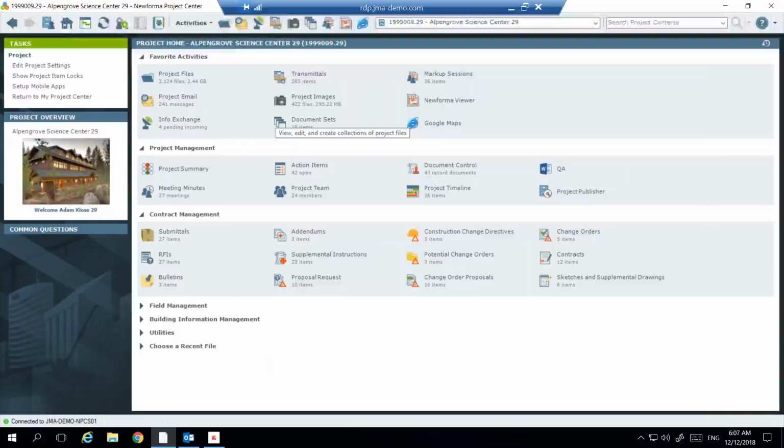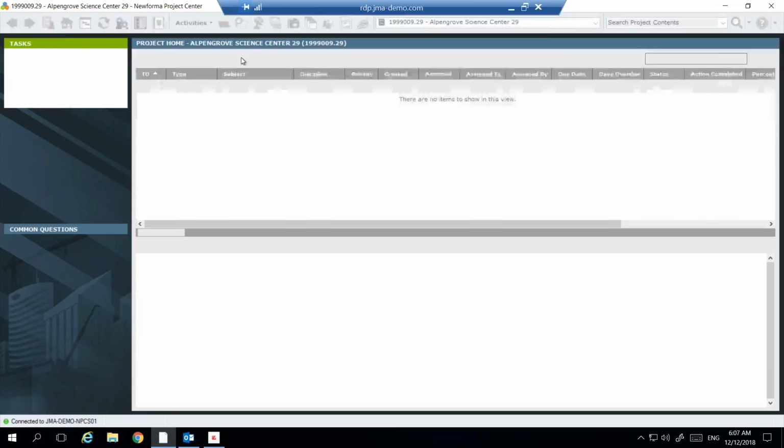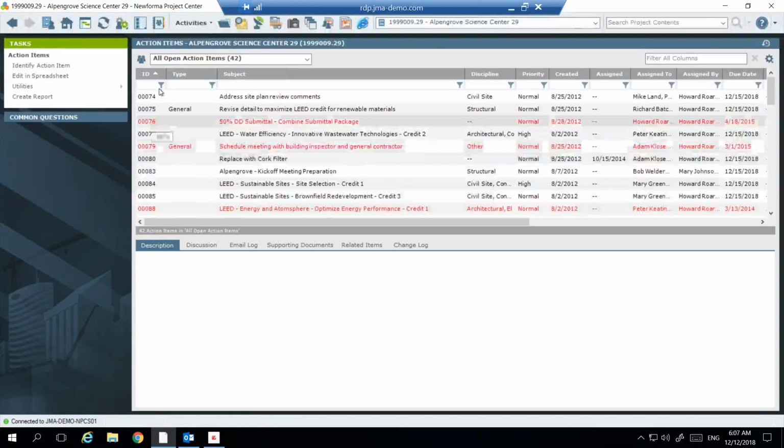I've gone straight to Nuforma's homepage, and I talked about centralizing information, and actions specifically. I'm here today to talk about task management. So if I click on this action item here in the homepage, it's going to take me to a list of all actions on this project. Wherever on the project they are, they're going to be managed in this environment.